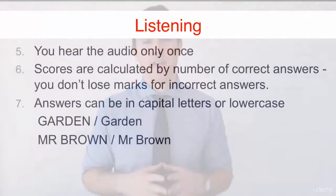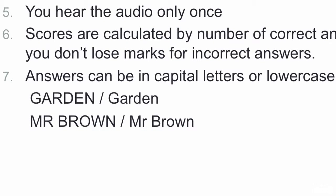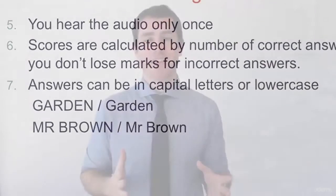Number 7, answers should be given in either capital letters or lowercase. That means that if you're going to write in capital letters, you should start with capital letters and finish with capital letters. Alternatively, if you decide to use lowercase, you need to understand when to appropriately capitalize. For example, names or names of countries. The first letter will always be in uppercase or a big letter. In other words, a capital letter.